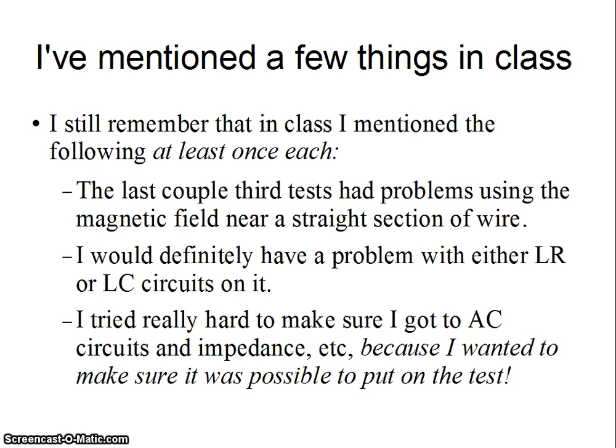So make sure you have the relevant formulas, impedance, phase angle, and the relevant other information, whether voltage is ahead or behind current for inductors, for capacitors, the fact that it's not ahead or behind with a resistor, what the difference is for a series versus a parallel circuit, because I showed you that, which I once put on a test.